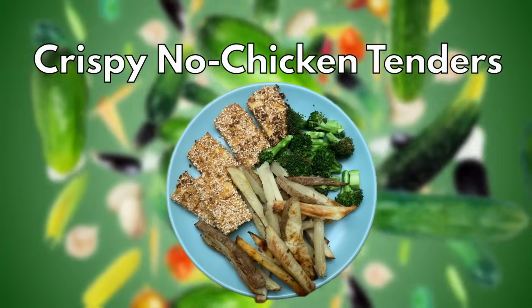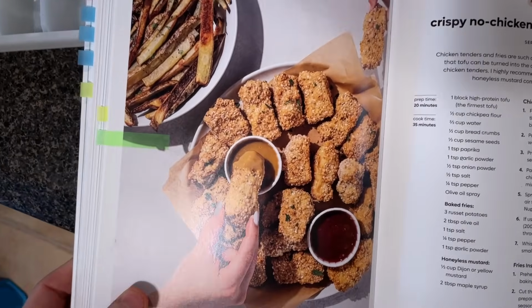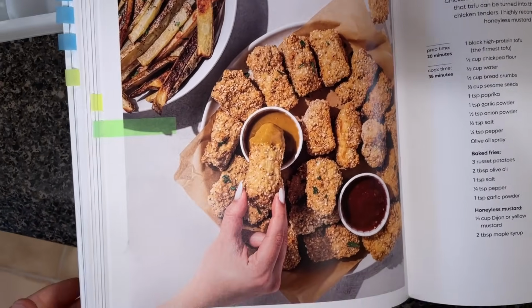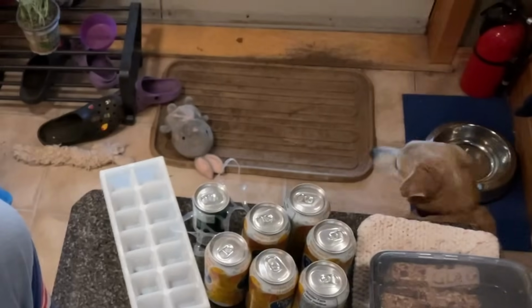So Ephraim's gonna help me make dinner tonight? No. Where are you going? I'm not in the shop. Get back here. Damn it. So I guess I'm by myself. I'm gonna make crispy, no chicken tenders. It's basically like a tofu nugget, which we've made a whole bunch of times. Oh, he's back. He's back. You want him to help me? Yeah. Rubus, you wanna help make dinner? Rubus.